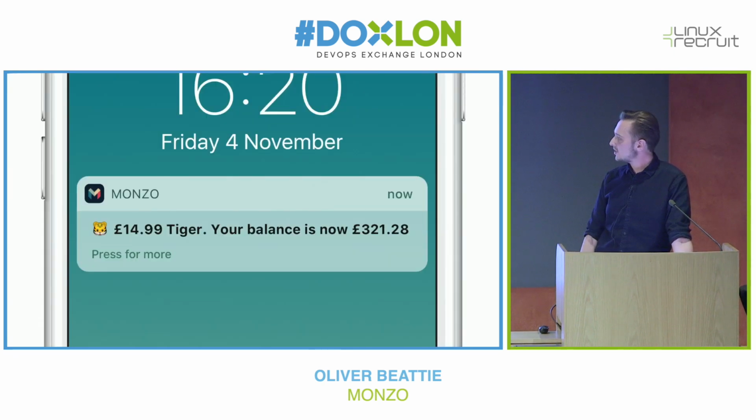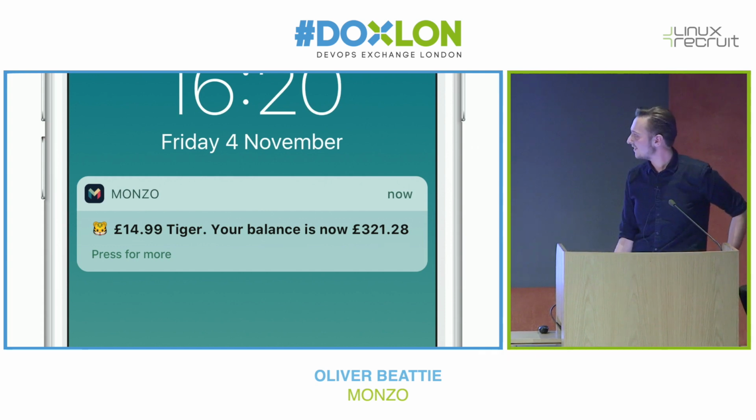You also get a notification immediately as soon as you spend with an emoji, which is one of my favorite features, actually.